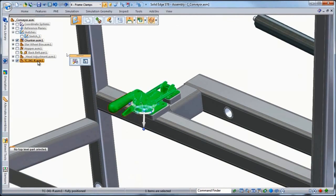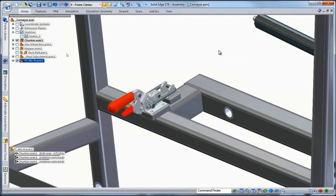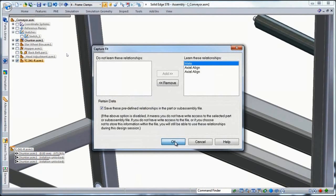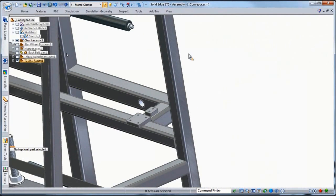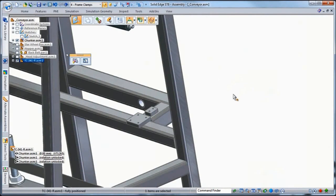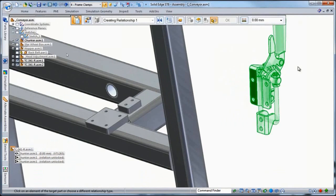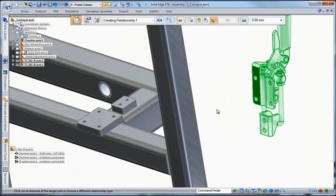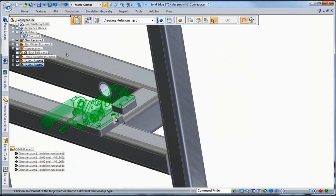Anytime you place a component more than once, Solid Edge offers a tool called Capture Fit. This tool will take the relationships used to originally place the component, learn them, and then apply them on the next placement. Let's see how this works with our clamp. I'm simply going to paste the same clamp into our assembly, and notice the from face is already highlighted. This makes component placement a snap and leaves no questions about how it should be placed.